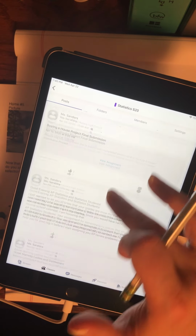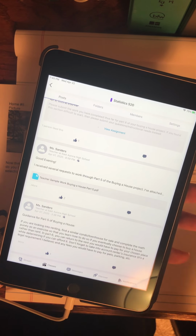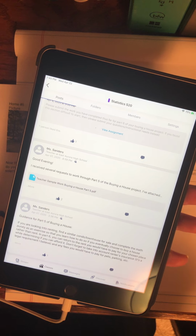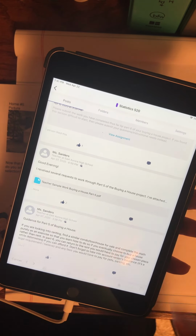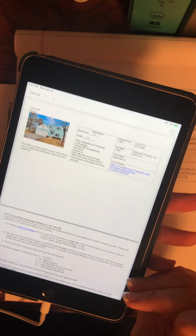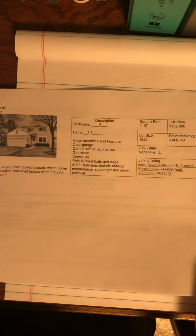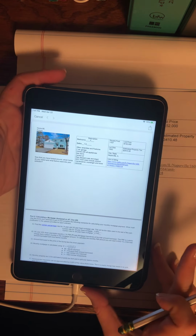on April 7th, I provided you guys with a sample work of all the work completed using a house listing that I had found. If you tap on that link, then this will open up and you can see that that's the same thing that you see here. Now the link to the listing, it's live in this document. That's why it's in blue.